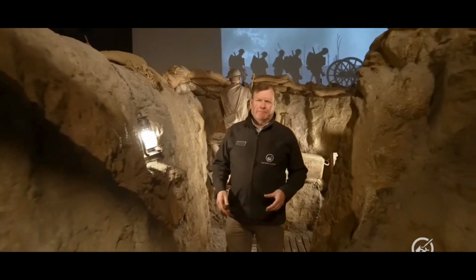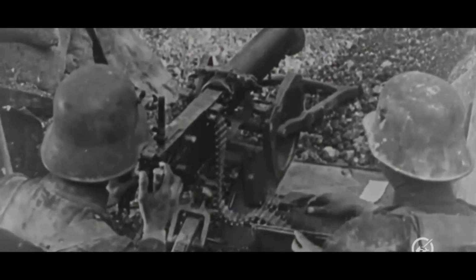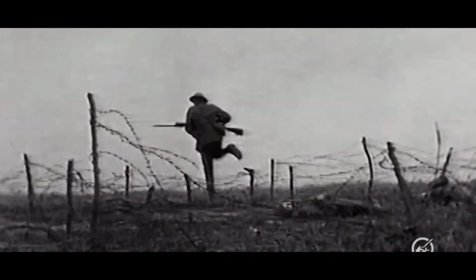Let's start at the beginning. On the Somme in 1916. The stalemate of trench warfare demanded an innovative solution. Machine guns and barbed wire resulted in huge infantry casualties in no man's land. That's why we see the invention of the tank, first used by the British Army in September 1916.